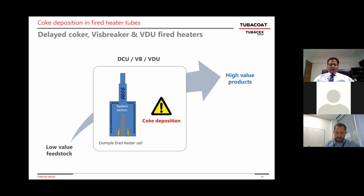So in a simple schematic, what I'm showing you here is a DCU or a VB or a VDU furnace where you have a low value feedstock, whether it's a vacuum residue or atmospheric bottoms. Heavy, low value feedstock with high carbon goes through a DCU furnace or a visbreaker furnace. You make high value product, whether it's high distillates. In the process, you create a lot of coke, and that coke deposition on the furnace tubes is what fouls the tubes. Next slide.